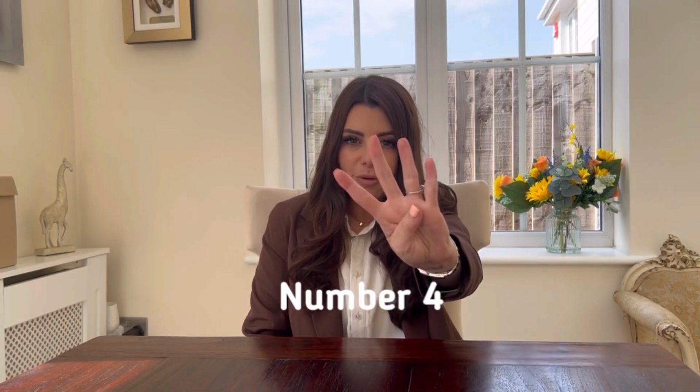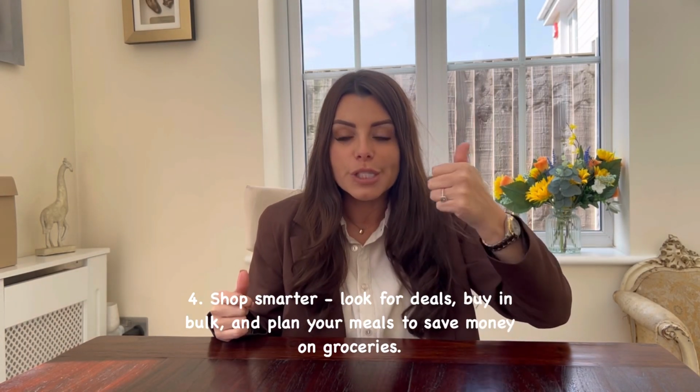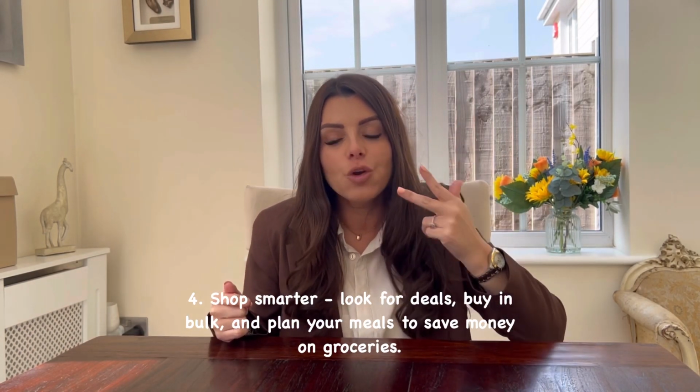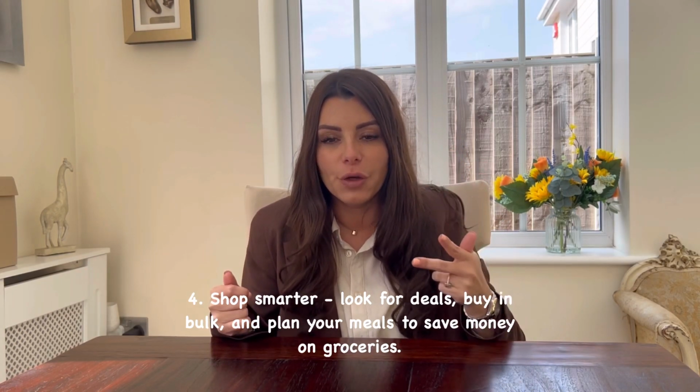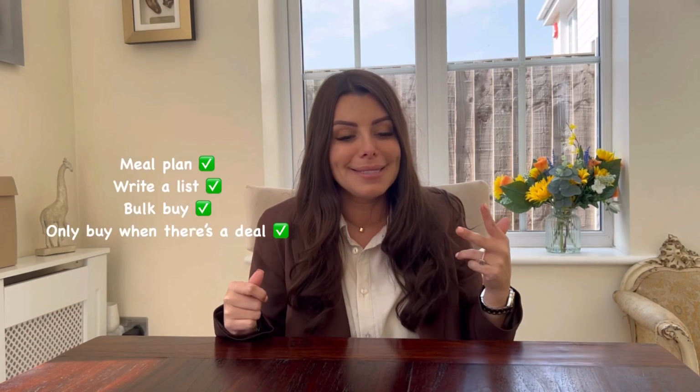Number 4, shop smarter. Look for deals, bulk buy, and plan your monthly and weekly food. What do I mean by that? When you're going around the supermarket, don't just think to yourself, okay, I need to get this, and this. Go through your cupboards before you go.